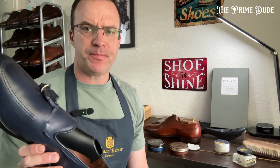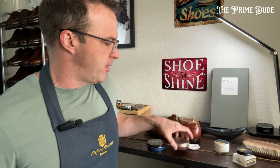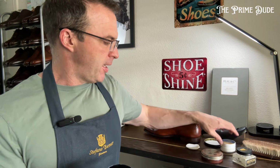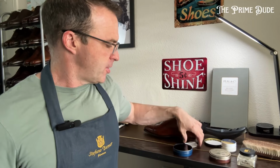Now this is navy. I do not have a navy shoe cream polish that I could find. You don't always have to use everything. This is a brand new pair of shoes. It's well treated. By the time I need to shine these again, I'll probably have a navy shoe cream polish. But what I do have is the navy blue Saphir wax polish. And I'm not going to do a mirror shine because I also can't find my neutral mirror gloss. So it's around, but the show must go on.